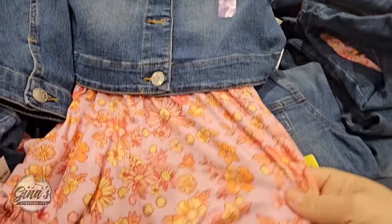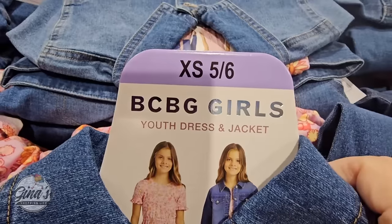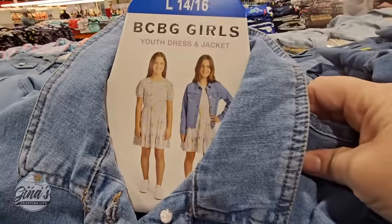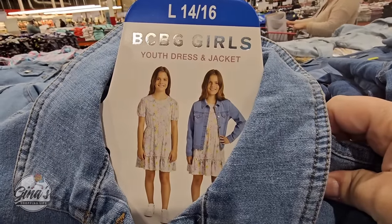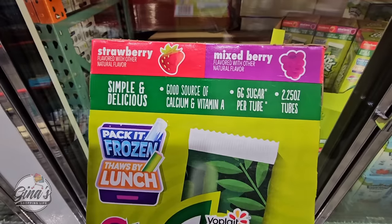And I just like that it's a two-piece set. Now the sizes range from X small, which is 5-6, all the way to large, which is 14-16, but the price, $12.99, no joke. That is going on till the 23rd of April.